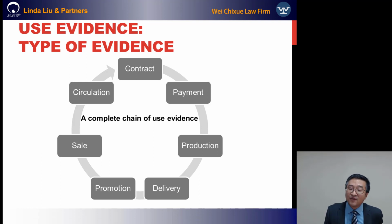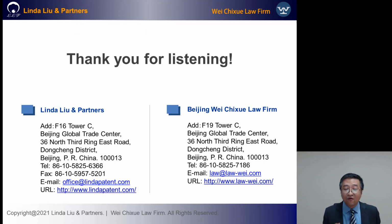Different from other types of trademark cases, such as opposition cases and invalidation cases, where you have to establish that your trademark is famous or very popular in China by submitting a lot of use evidence, in non-use cancellation cases you do not have to submit substantial evidence. Just a set of use evidence would be sufficient. And as long as the set of evidence forms a complete chain, it will be admitted. That's all for my presentation.